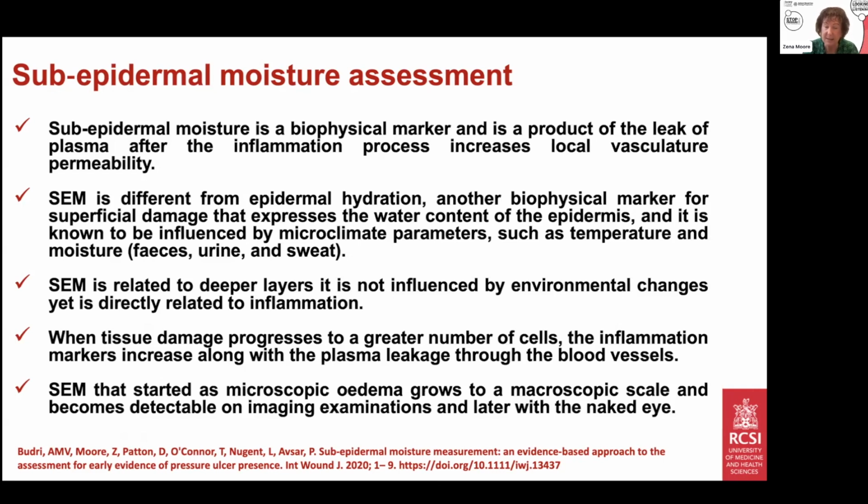However, SEM is different and it is related to the deeper layers, and it's not influenced by environmental changes. However, it is directly related to inflammation. And when the tissue damage progresses to a greater number of cells, the inflammation markers increase along with the plasma leakage through the blood vessels. So, SEM that starts as a microscopic oedema, if you and I were unaware it was there and did nothing about it, it grows to a macroscopic scale and becomes detectable on imaging examinations and then later with the naked eye. Next slide, please.